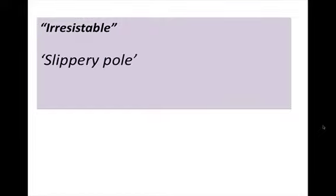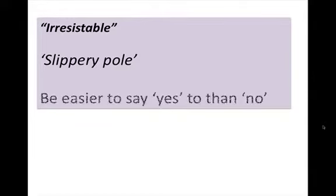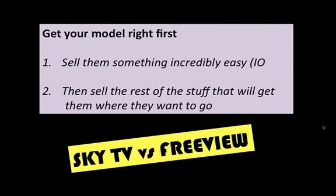So, irresistible. It's sort of like a slippery pole. It's got to be so good that when they jump on that pole, they just slide naturally all the way to the bottom. And it's got to be easier for them to say yes than to say no, because the value that you're offering in that initial thing is so good. But you've got to get your model right first.